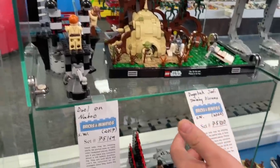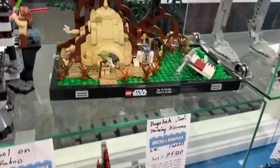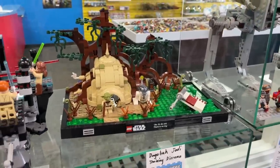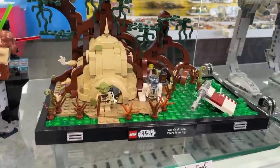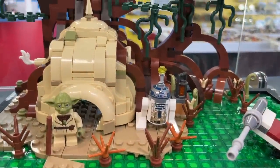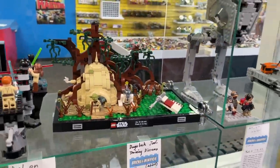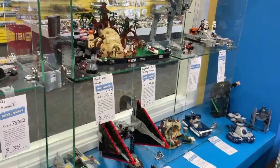So this is the Dagobah training diorama. This is actually my first time seeing it in person. I think it looks great. We have the set and we just haven't got around to building it yet. But I really like all the mud on R2 over there. Oh, that's cool. X-Wing falling out. So that's a pretty cool set. I think of the dioramas, it's my favorite. I just think they were pretty expensive. So yeah. At least you can get it $20 off here. So that's pretty nice. And you don't have to build it.